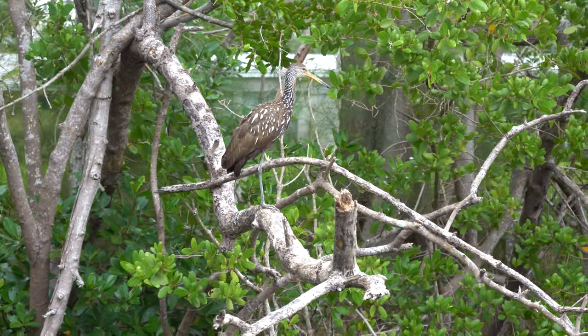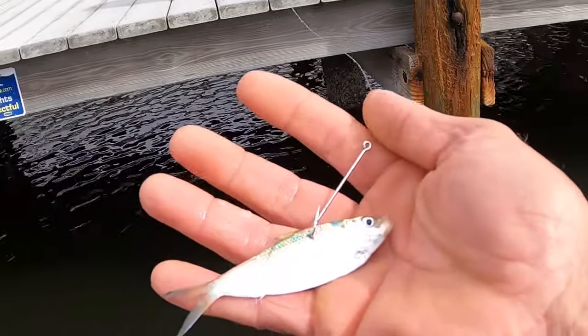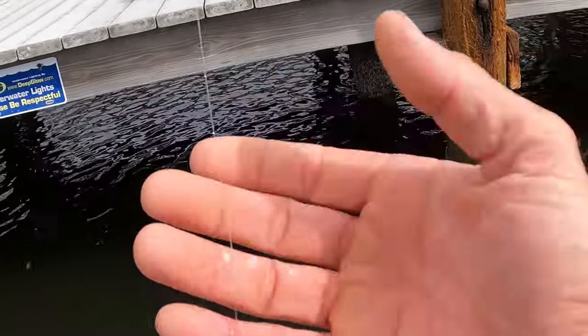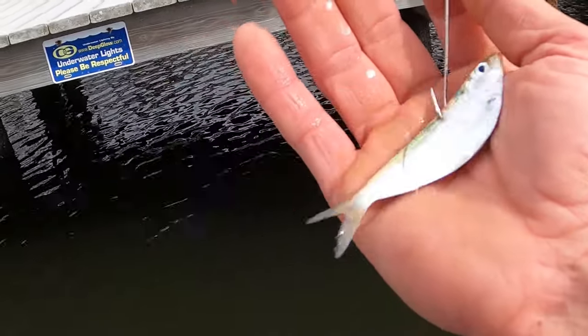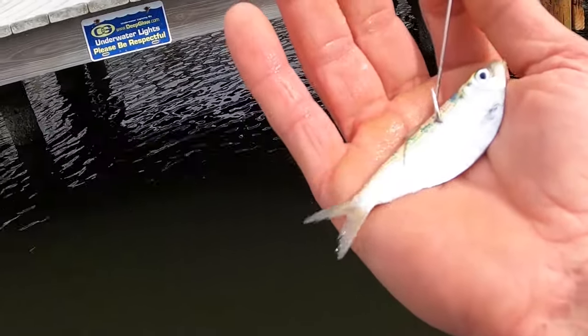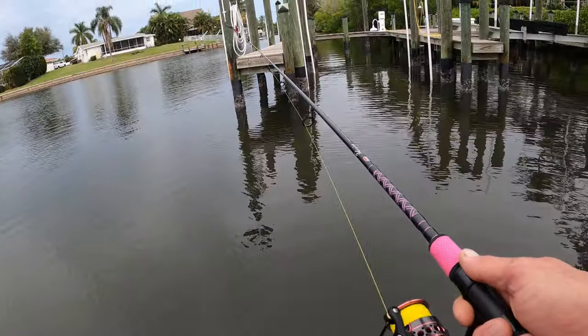All right, so what we're trying to do, we've got our pilchards here, and we're trying some different hooks and some different ways of putting the hook in the bait, just to see what works the best. And yes, I'm using my daughter's new pole, her birthday present.